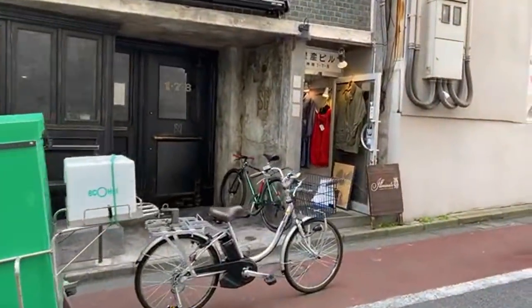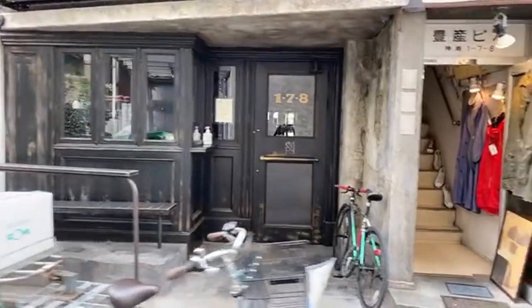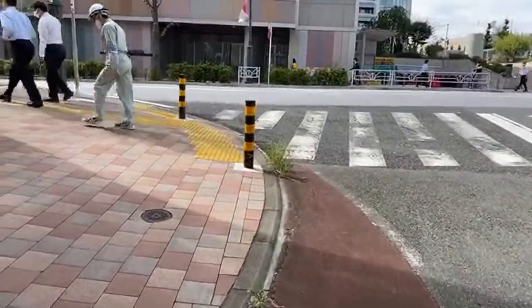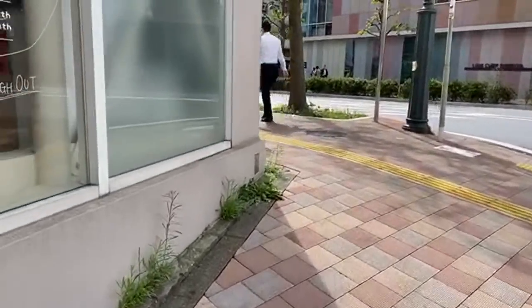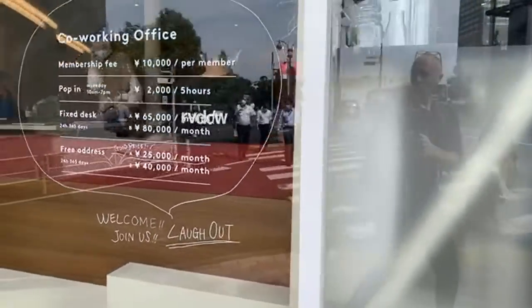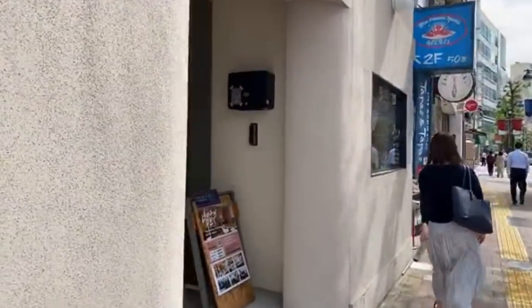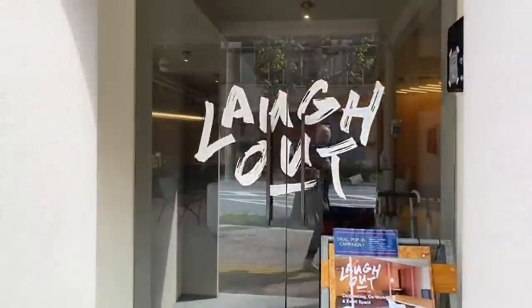And if we go up around the corner, you'll see where we are. If you are familiar with Shibuya, this is another cafe here, and it's a co-working office. So you have to become a member. So don't be fooled by trying to come in and get a coffee. It's called Laugh Out.